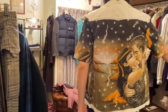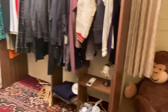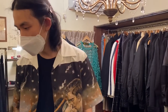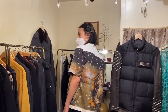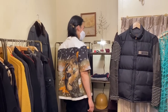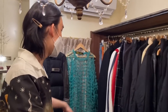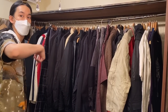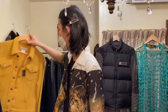Then from the second floor here, we got undercovers, Dolce, some vintage pieces, Katharine Hamnett, Dior, General Research, JPG. So here, this part, the price is quite reasonable, so you can look. If you dig through here occasionally, you'll be able to find some things.